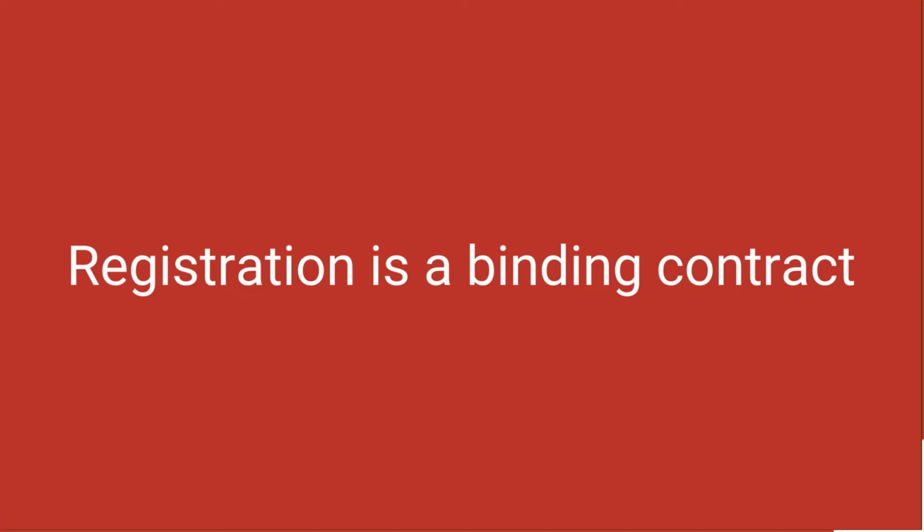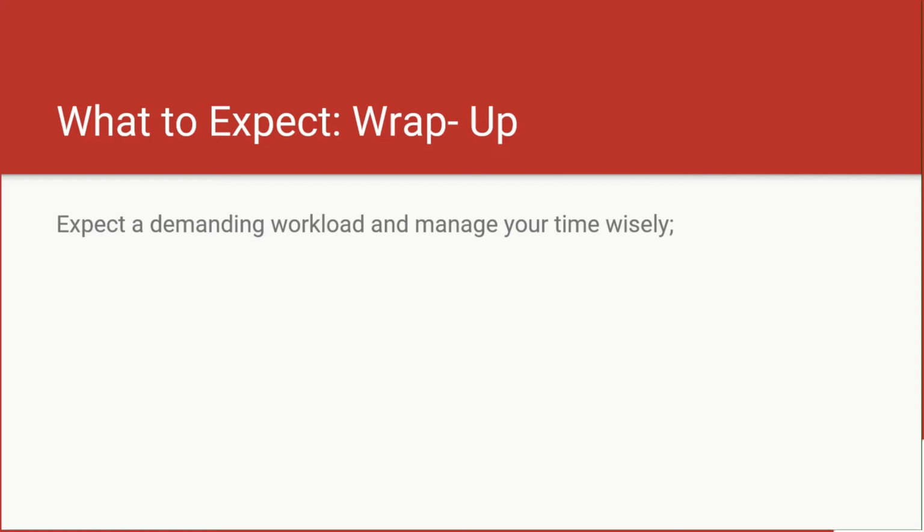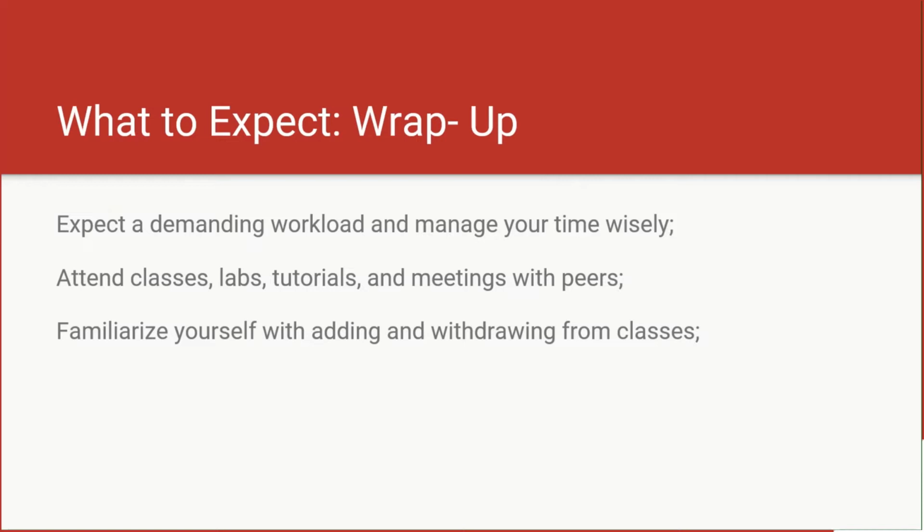So to wrap up, as a university student, expect a demanding workload and manage your time wisely. Attend classes, labs, tutorials, and meetings with peers. Familiarize yourself with adding and withdrawing from classes. Be aware of the financial commitment of adding a course.